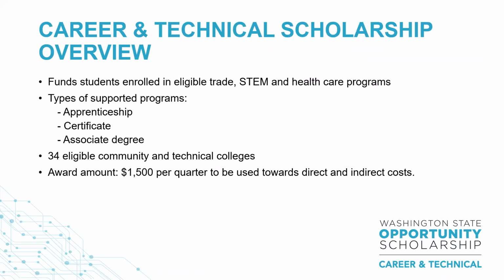The Career and Technical Scholarship, also known as CTS, funds students enrolled in eligible trade, STEM, and healthcare apprenticeship, certificate, and associate degree programs. The list of eligible programs can be found on the WSOS website. The scholarship can be used at any of the 34 community and technical colleges across the state of Washington.